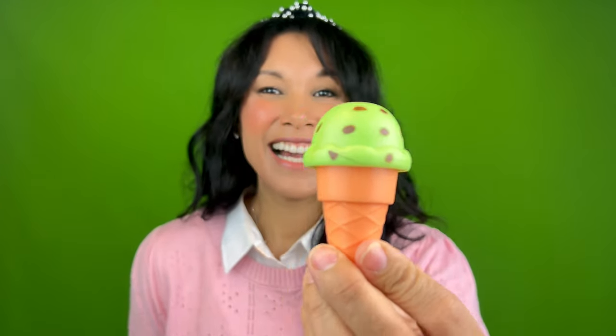Okay, what else is inside the box? Choo choo, chugga, chugga, chugga, choo choo. I can see a green train. Can you see that? Oh, wow. This ice cream is the color green. It's so yummy and tasty. It tastes like mint. Do you know what else tastes like mint? Yes, toothpaste tastes like mint.